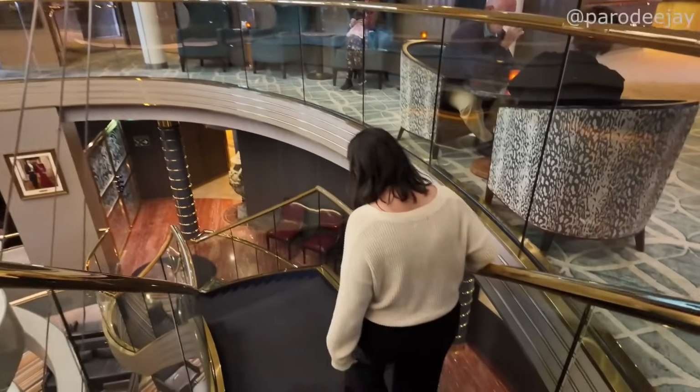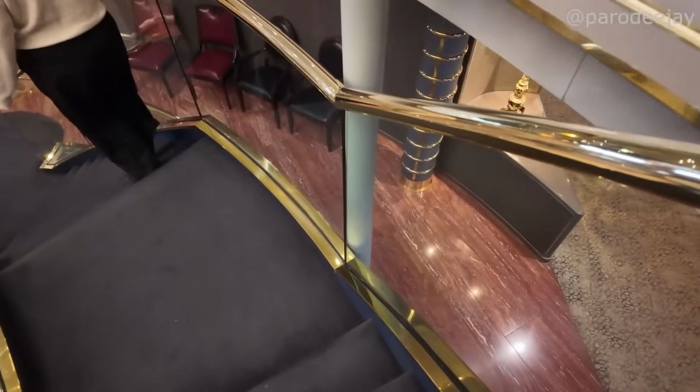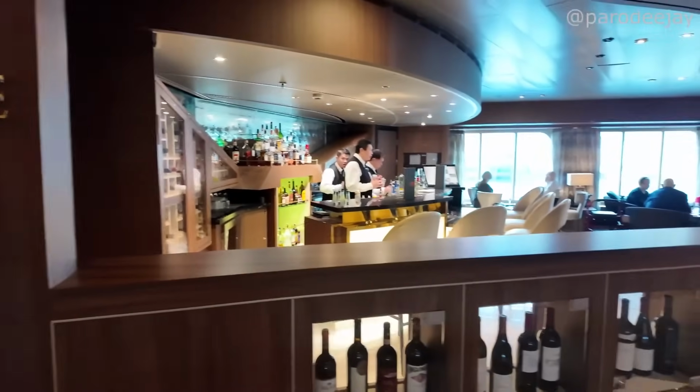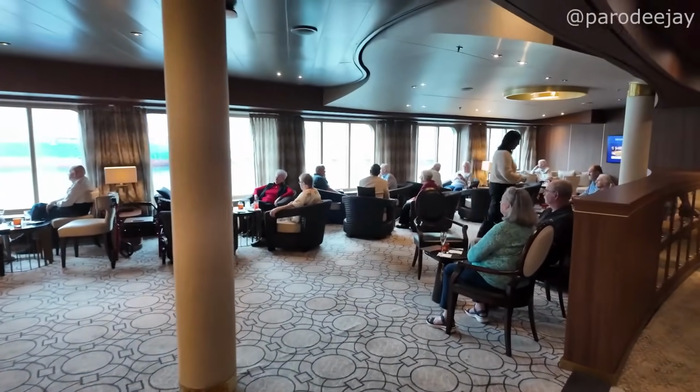Done with dinner, let's jump down to deck 2. Oh, very gracefully, our feet still haven't recovered. Well, we've just started sailing away. We're hoping to find some seats here in the Pinnacle Bar region.